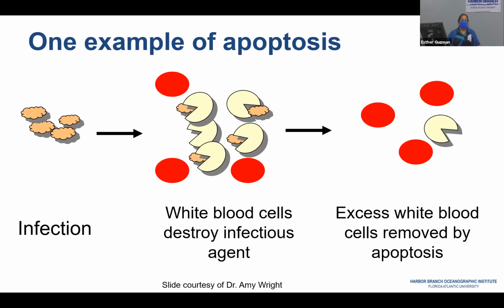So one example of apoptosis that I think everybody has heard about or has encountered is when you have an infection, your white blood cells, which include T cells, B cells, and many others, gather and start multiplying in order to destroy the infectious agent. Once that is done, you get rid of the excess white blood cells through apoptosis because their function is finished and we don't need to have that many.